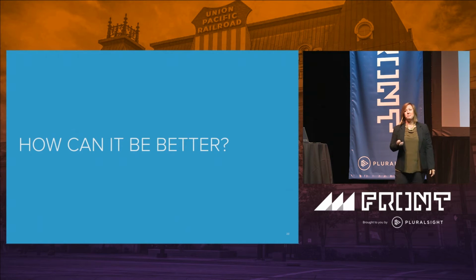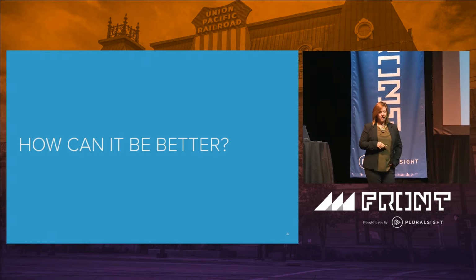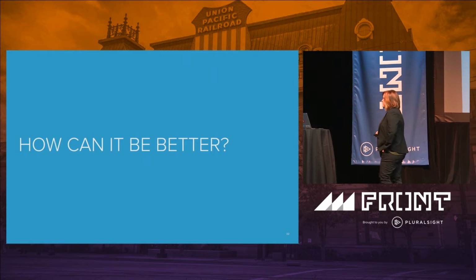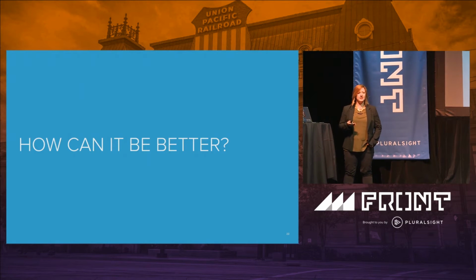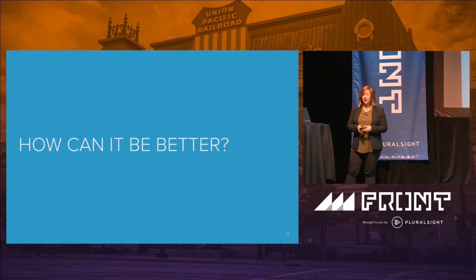So how can it be better? Well, I don't know about you guys, but I've spent the better part of my career thinking about this and trying to think about how to make it better, and we're all still working on this, I think. I think every single person in this room is probably trying to figure this out. And these days, I think a lot about how to design the process to make the product better. So how can you create a scenario by which you have better outcomes?